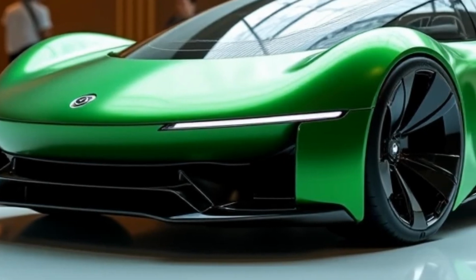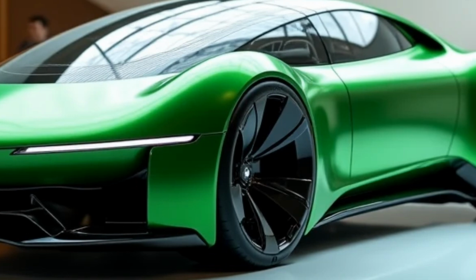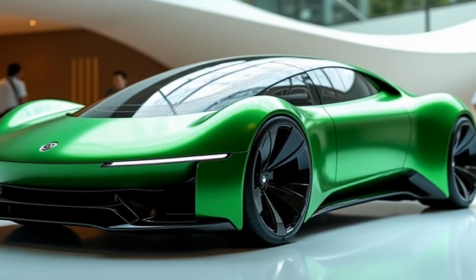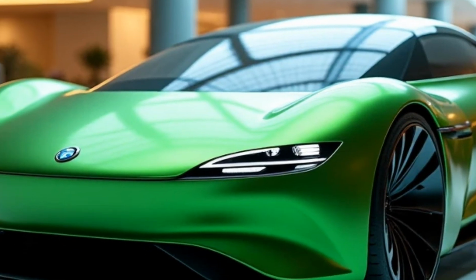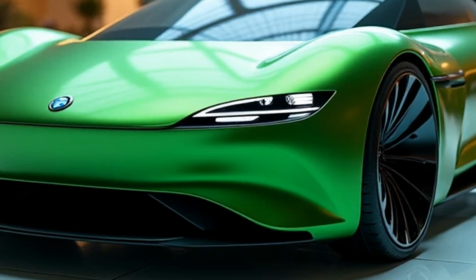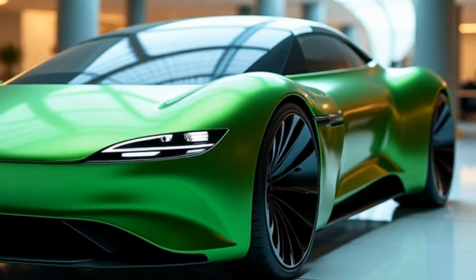Now, let's talk about the interior. The moment you step inside, you're greeted by a minimalist yet luxurious cabin. Sustainable materials are used throughout: vegan leather seats, recycled wood trim, and a high-tech dashboard that blends seamlessly into the design. The centerpiece is this massive 15-inch OLED touchscreen, which controls almost everything in the car. It's fast, responsive, and comes with an AI-powered assistant that adapts to your driving habits. Voice controls are sharper than ever, making it easier to adjust climate settings, navigate, or even play your favorite music.